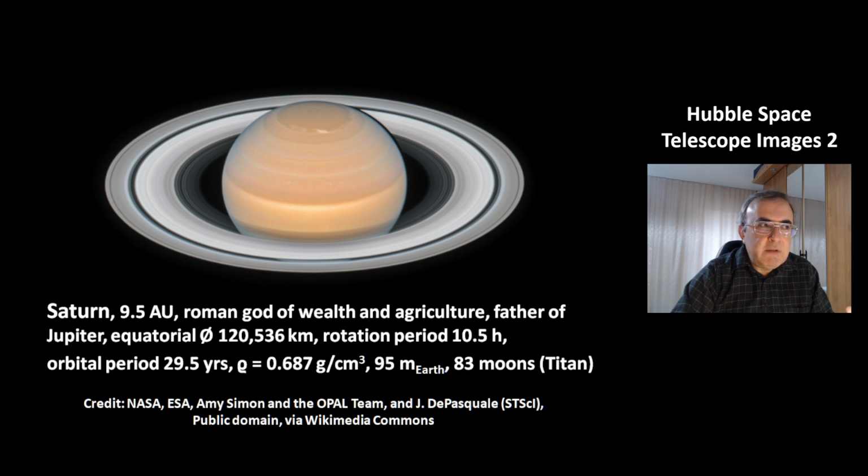Saturn orbits the Sun every 29.5 years. Its density is very low, at just 0.687 gram per cubic centimeter. Saturn still has 95 times the mass of Earth. And today we know it has 83 moons, the biggest of which is the moon Titan. Titan is a unique moon. It has its own atmosphere and a cycle of methane, like the cycle of water on Earth.